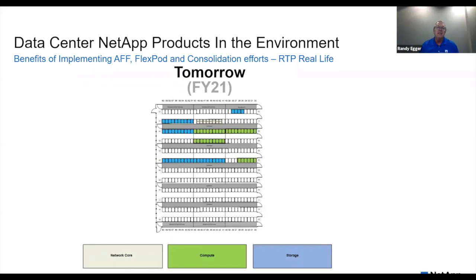This is all Flash and FlexPod. We've got so much space that we can reuse for other applications or other initiatives. It's half a data center. This is exciting. It's exciting to me.